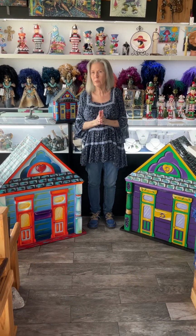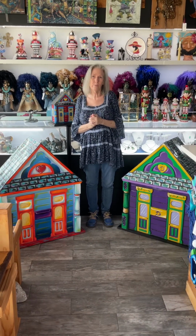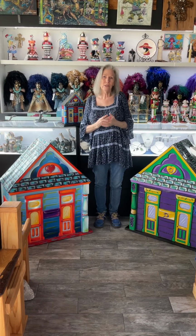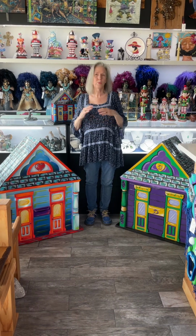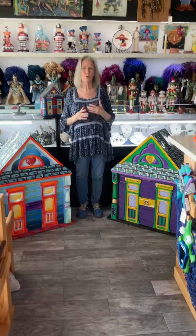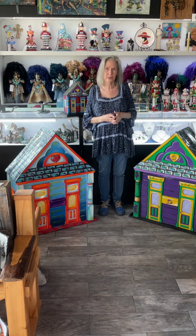So this is an art community project, and we want to see it turn into a very viable tourist attraction for Slidell, Louisiana. Once we can get to that goal of 200 houses throughout Slidell, we will be able to pull people here to run around town and take pictures by them, and then we'll run some special events that will get people in the community excited about the houses.